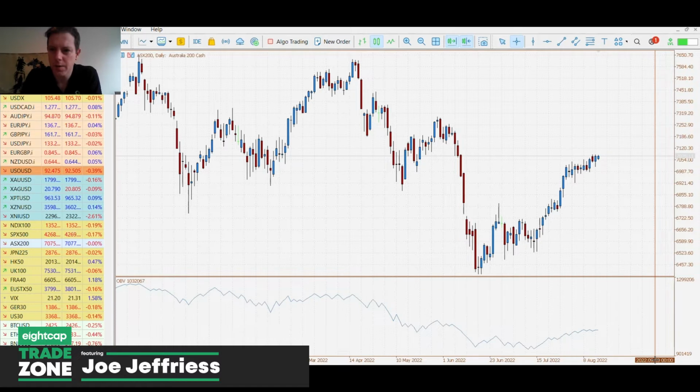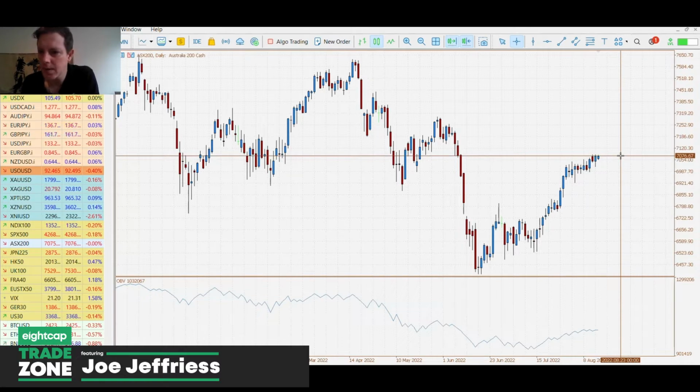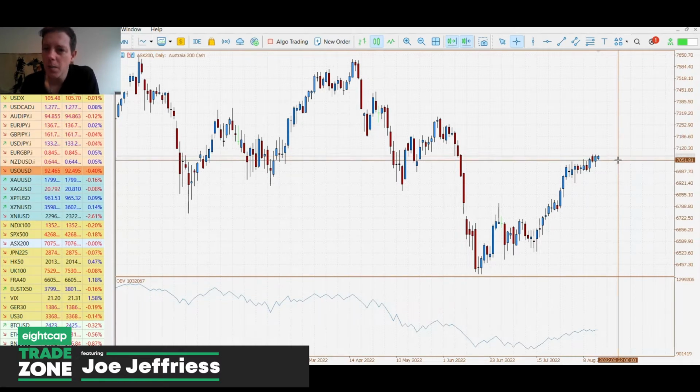So we're looking at the ASX in front of us at the moment. The ASX is trading higher after positive leads from the US on Friday. We can see that buyers are testing this short-term level of resistance at this point, that's at 70.76. We can see that support was found above previous resistance.